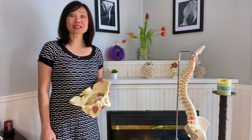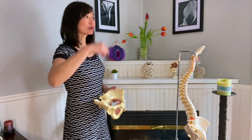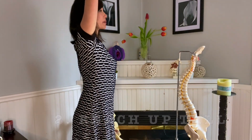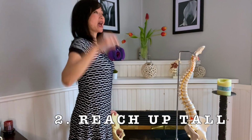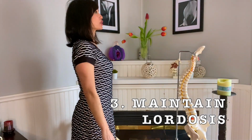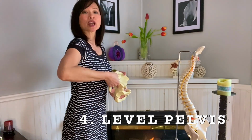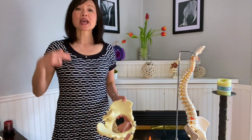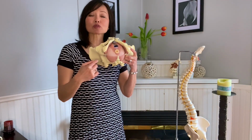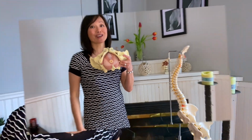So in summary, amazing women and men out there, if you're listening, to maintain an optimal postural alignment, you want to try to have your ribs over your hips slightly. And think of reaching up nice and tall to the top of your spine, and maybe a tag at your pants to maintain that curve, your lordosis. So you're in this good postural alignment, and then your pelvis should be optimally level, not too far forward and not too far back, and that'll create an optimal alignment of your pelvic floor and will optimize the recruitment pattern of these muscles, which are really important for your pelvic and sexual and overall health.